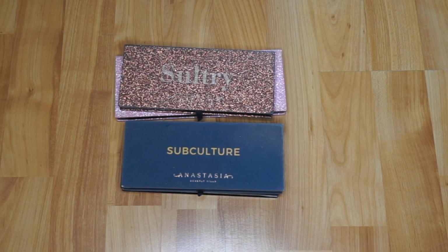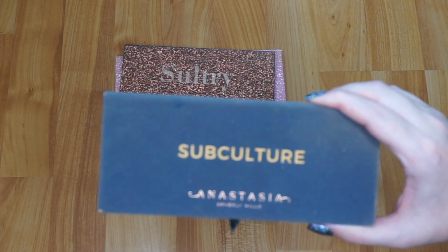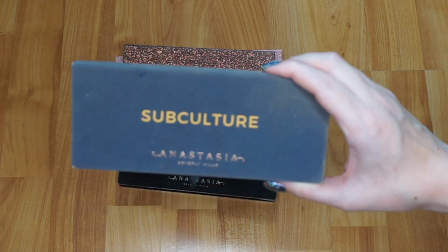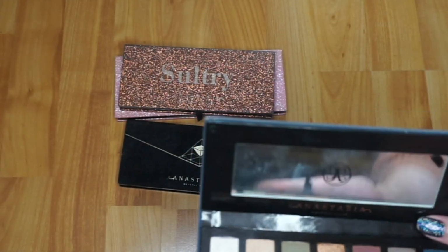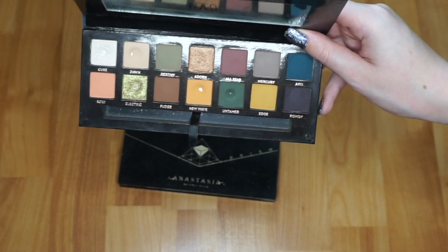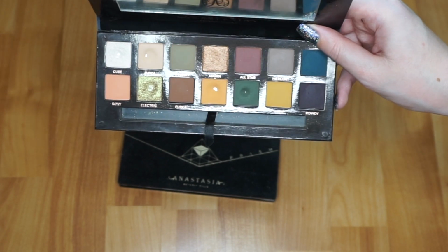Okay, we're going through these quite quickly, but I honestly don't think I'm going to get rid of anything yet, and that's why I'm going through them, but I just want to discuss what I think about all the palettes anyway. This is my Subculture palette. Again, I have quite a few pans in here now. I like this palette. It's not the best formula, but I really like the color story, and I picked this up last Black Friday, so it's only a year old in my collection.